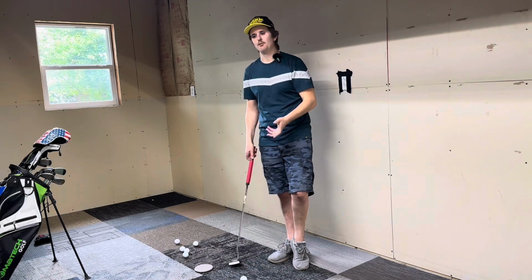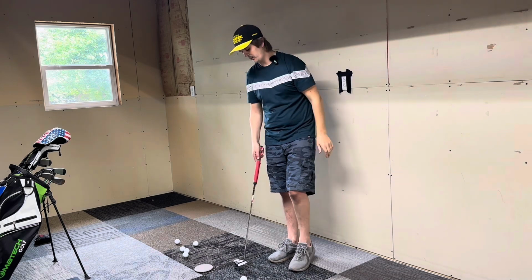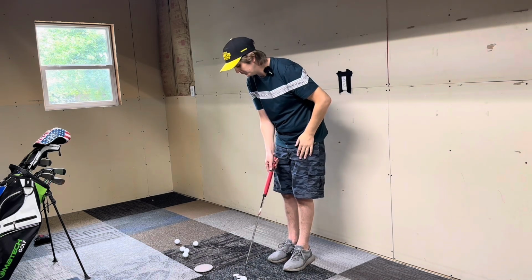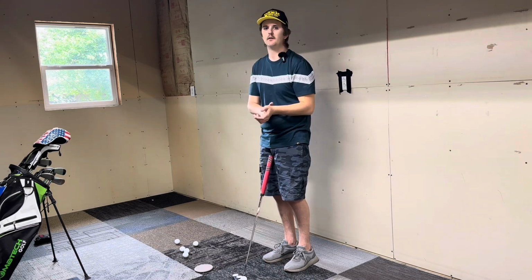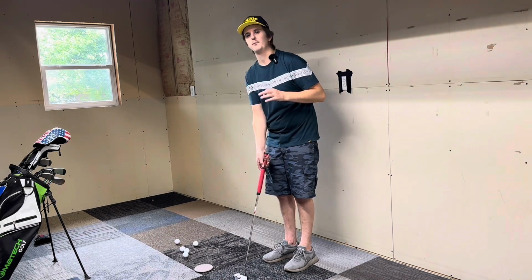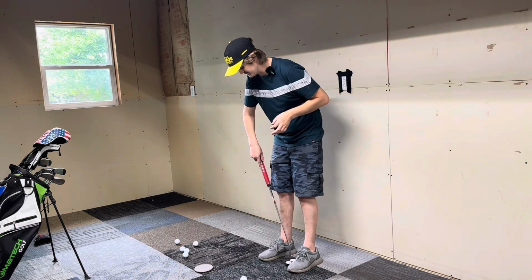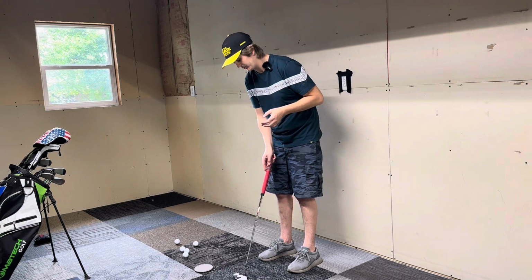Whenever you're putting, there's multiple different grips, so whichever way you feel comfortable with. For me personally, these are just some basic principles that I would recommend you do, just to get some basic fundamentals under your belt. A putter is obviously one of the shortest clubs in the bag, so you're going to want to have your feet maybe a foot apart. That's probably a good idea.